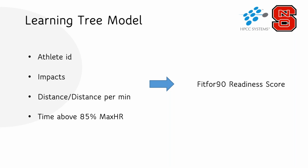And then looking at a metric like distance or distance per minute during a practice, we didn't have a huge difference between how the model ran with distance versus distance per minute, but either of those tended to be pretty good at being our next level of importance for a variable, where distance is just your overall volume view of that practice, and then distance per minute is a little bit more of a view on the intensity of it.